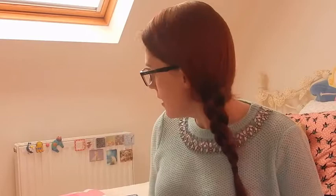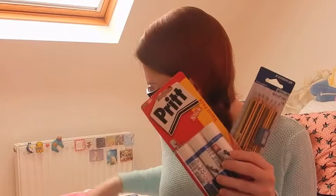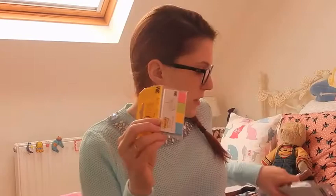A few more boring bits like pencils and rubbers and sharpeners. Glue, always need glue. And I got some cute little post-it notes for marking pages and things like that. I love colourful stationery and, you know, doing college work isn't always exciting and sometimes it gets quite difficult and boring. Sometimes I like being able to make my work and my notes look colourful and nice and fun. I just find it helps keep me interested in what I'm doing sometimes when it's getting a bit harder. I like making things look nice.